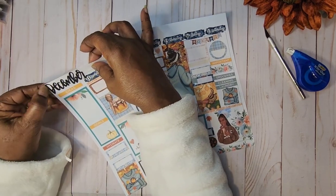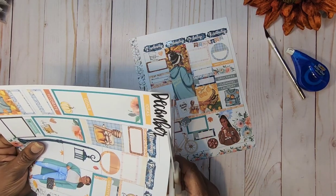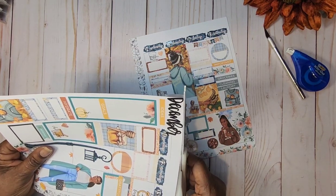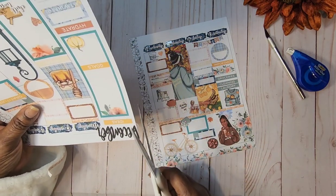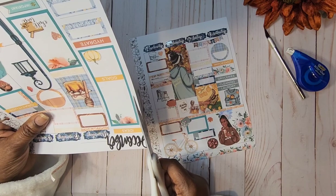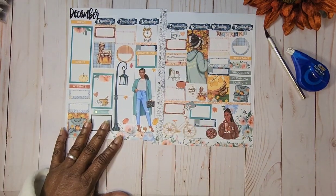And I'm going to have to cut some of this off. And this spread is done.